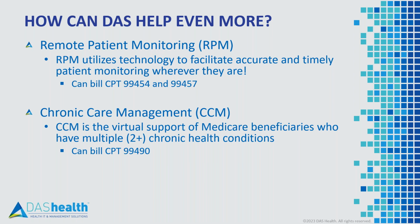Again, with these services there is a monthly requirement to meet with a patient or update their care plans, and then especially take vital readings. This is all handled by our care coordinators and uploaded directly into the patient's chart in your EHR. This is not an additional burden on your practice. We take care of it all.